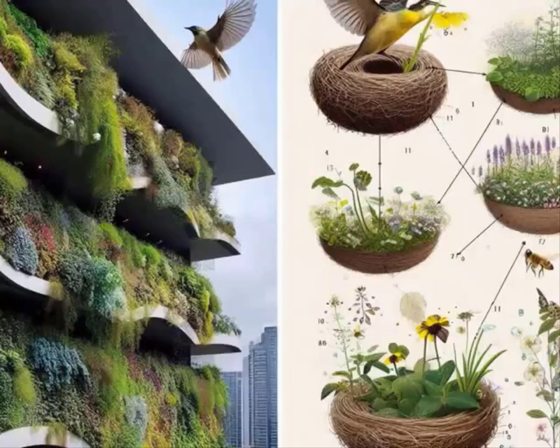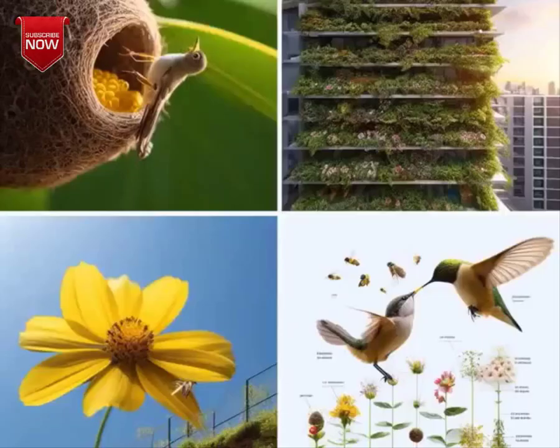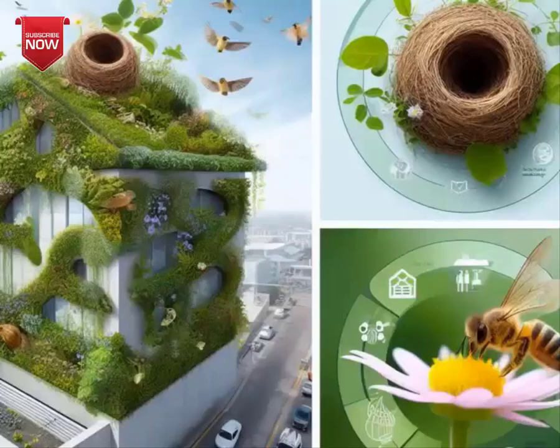Increasing biodiversity by creating habitats for various species of plants and animals. Plants can enhance the ecological diversity and resilience of the urban environment by providing food, shelter, and corridors for wildlife, such as birds, insects, and small mammals.